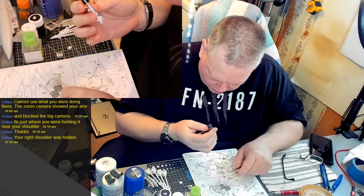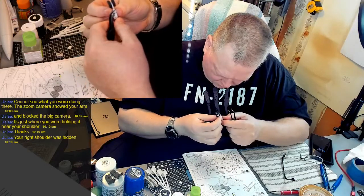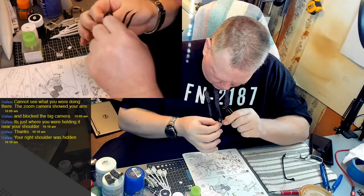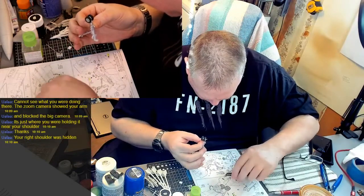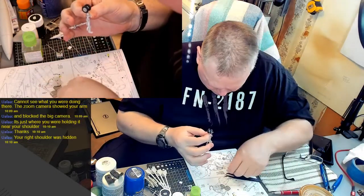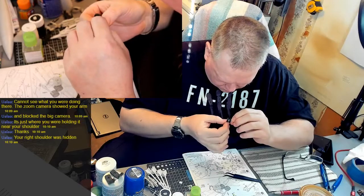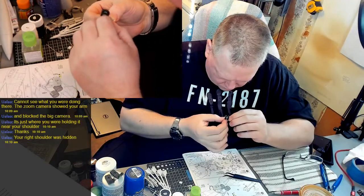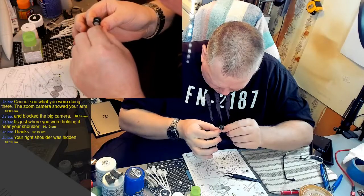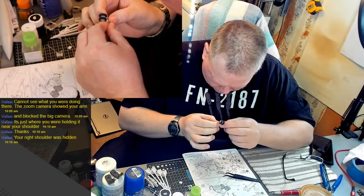Could very well have this piece upside down, so we'll pull it off. No, I definitely had it right the first time. Which is kind of unfortunate, because now I've got to glue it back on.